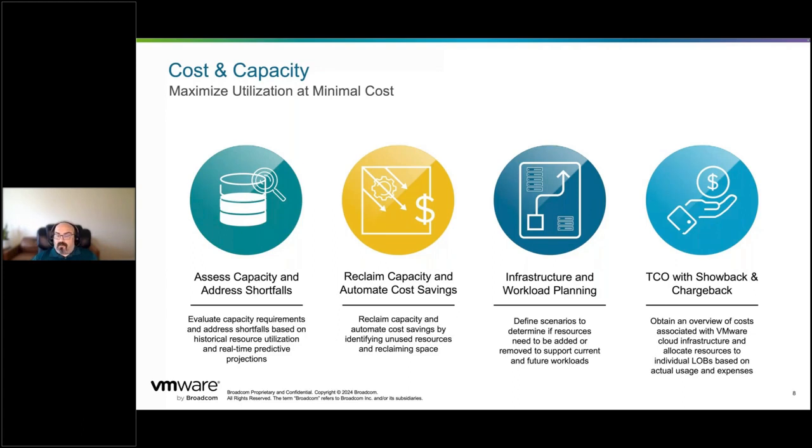And then infrastructure workload planning, creating scenarios, right? Maybe you want to expand out your data center a bit. What's that going to look like? Are you buying the right amount of hardware for your expansion, so you don't overbuy, underbuy, all that kind of stuff? And then TCO, right, for showback and chargeback.